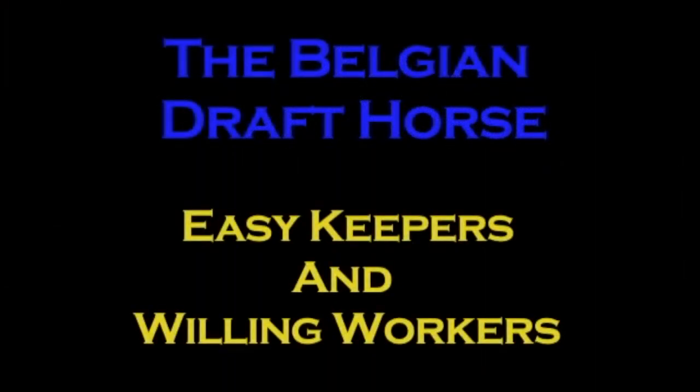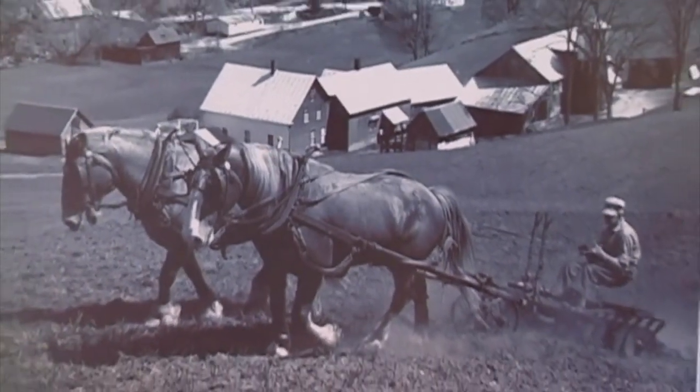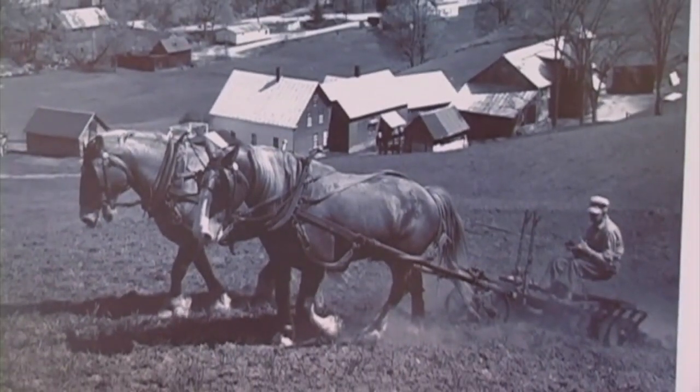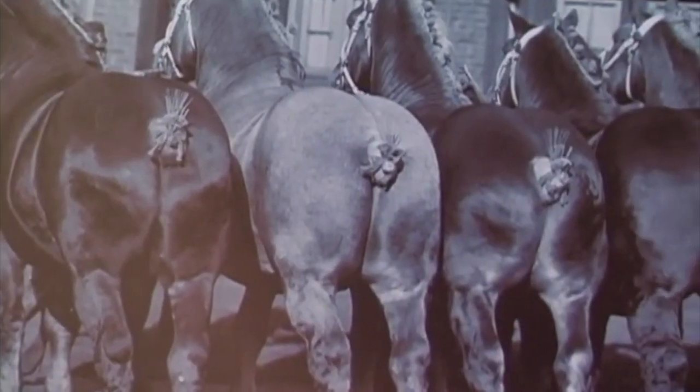The American farmer decided that the breed's assets far outweighed its faults, and the American breeders set out to retain what was right and remedy what was wrong. The results of this initiative have been one of the great success stories in animal breeding.